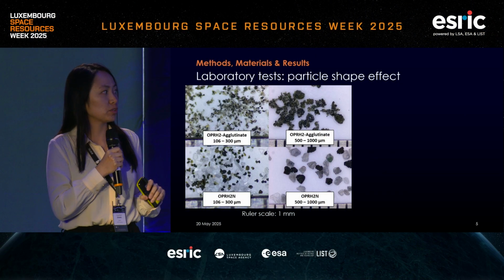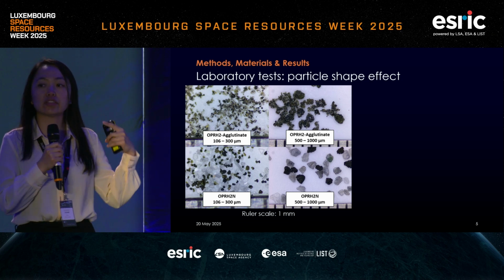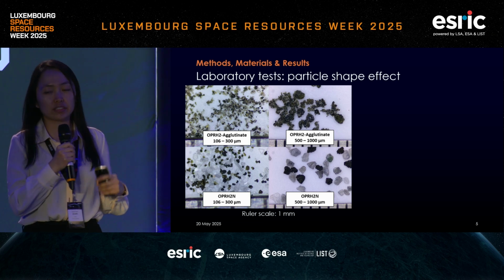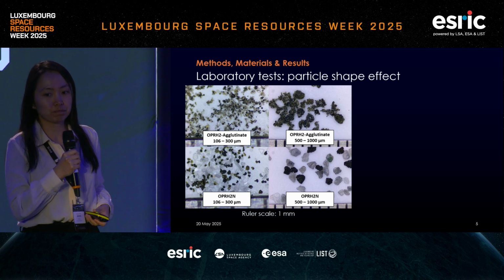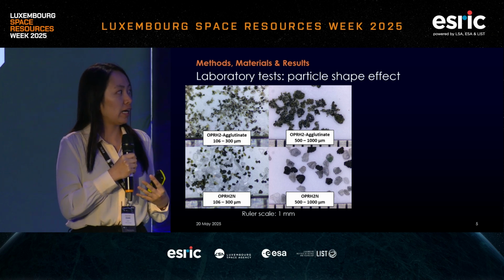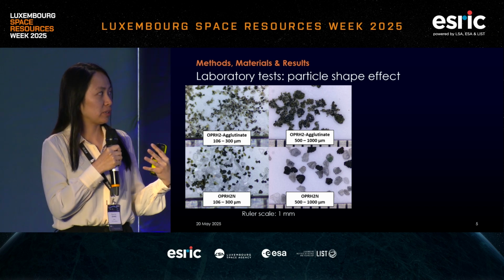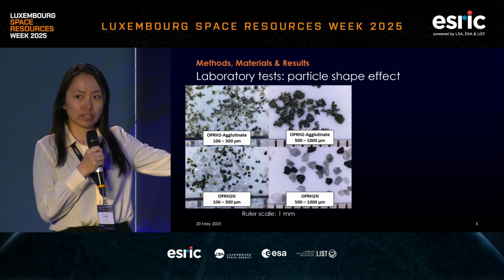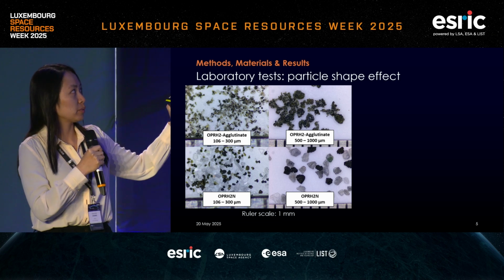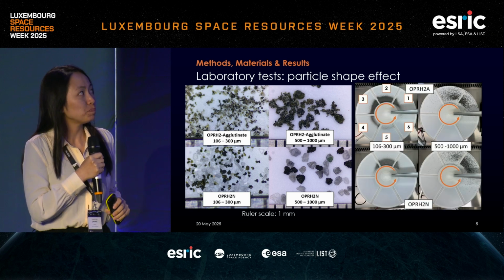they're both the highland type, but on the bottom here, we used the normal OPR-H2N simulant without agglutinates. We also got the agglutinated type that's shown in the top two images, and you can see they have very different particle shapes. We sieved the simulants into different narrower size fractions and ran them on the same system to see if within the same size range, will they distribute into the same collection zones between the two particle types. And this is what we found.